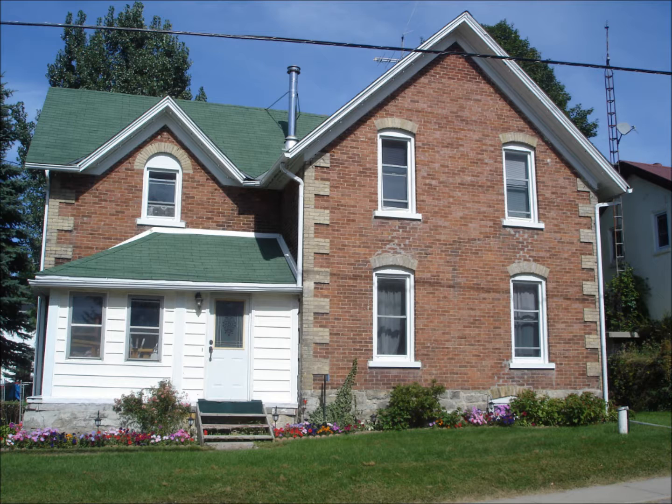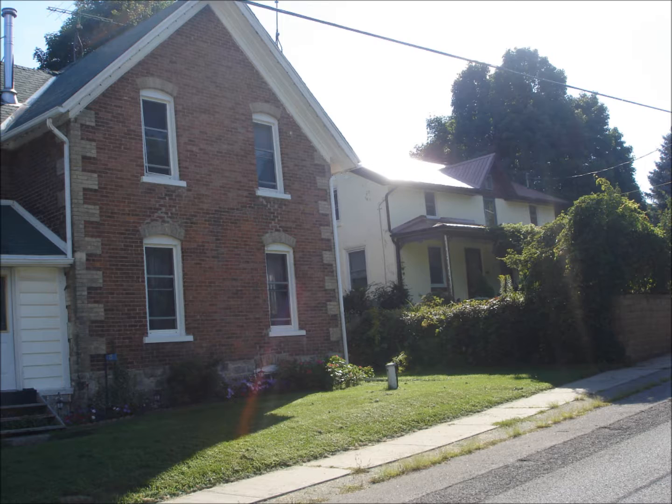Considering the period in which this property was built as well as its physical attributes, it helps to support the historical character and identity of the village as a prosperous community in the late 19th century.